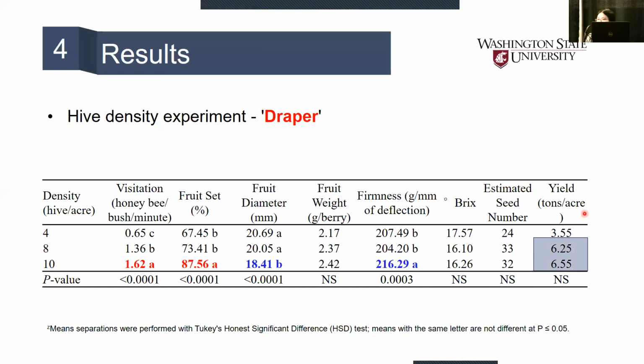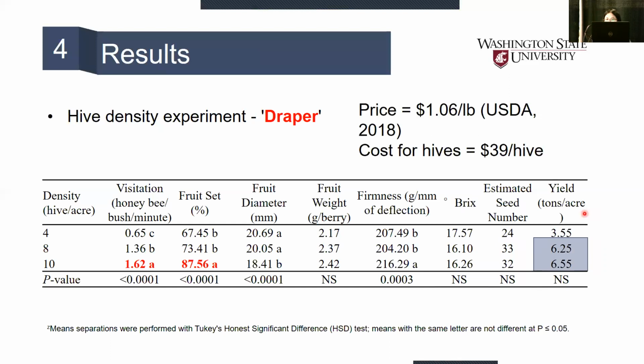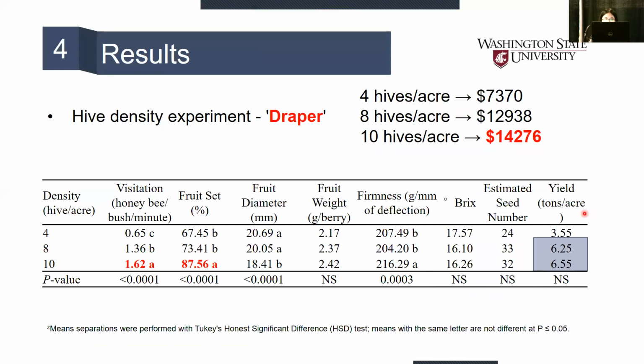Let's calculate the economic returns, using price times weight and minus the cost for hives. Let's just ignore the other costs because different farms may have different management costs. Just pay attention to the difference in numbers. And the average blueberry price is $1.06 per pound according to USDA. This is the average price over the past 3 years. And the cost for a hive is $39 per hive. And here is the result. 10 hives per acre has the highest economic returns.